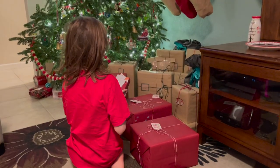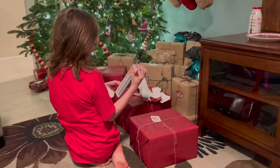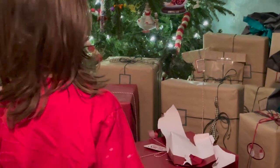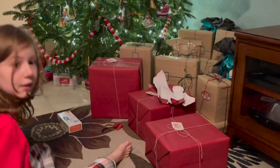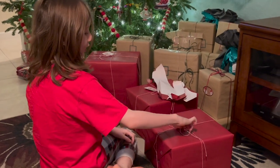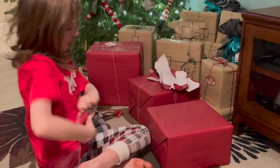So this is the cascading refill set. I think this comes with blue ones instead of the clear and red and yellow. Oh, nice. Woohoo. Okay. This one is smaller than this one, so let's open this. I learned the magic way to open these. You did. Just pull the string.